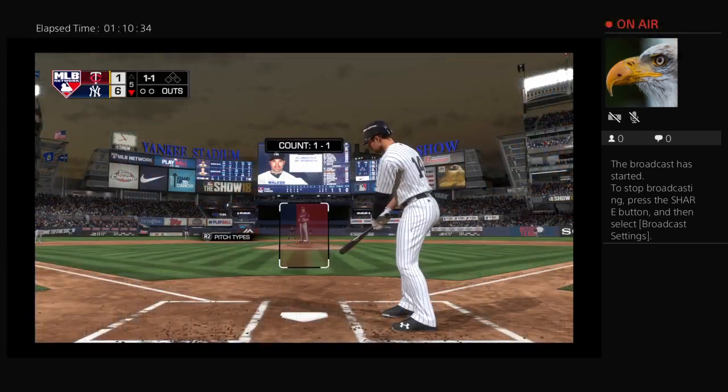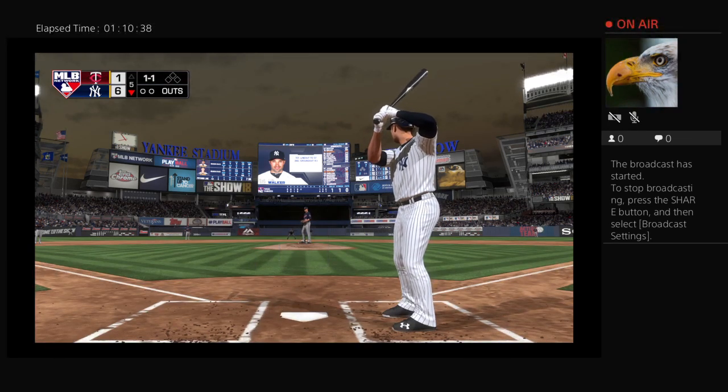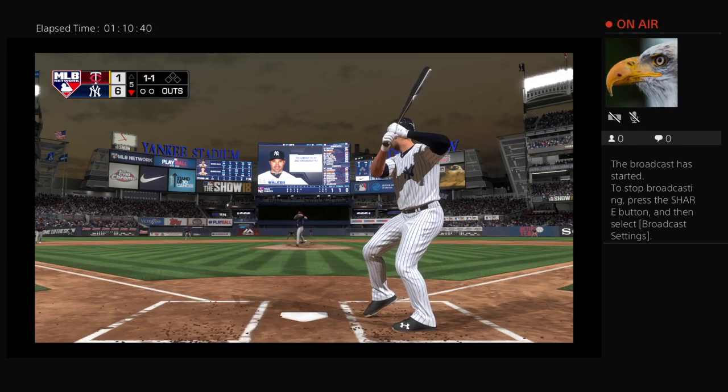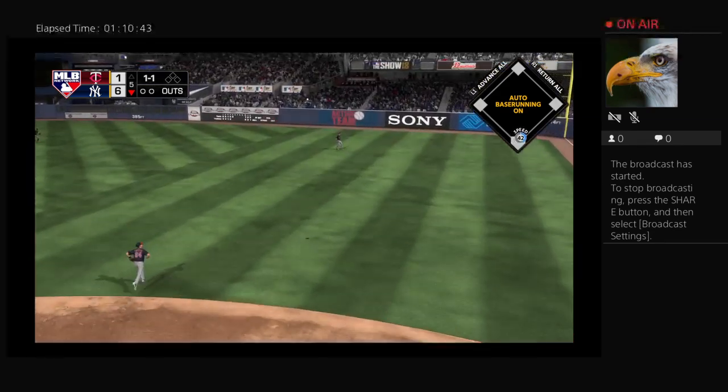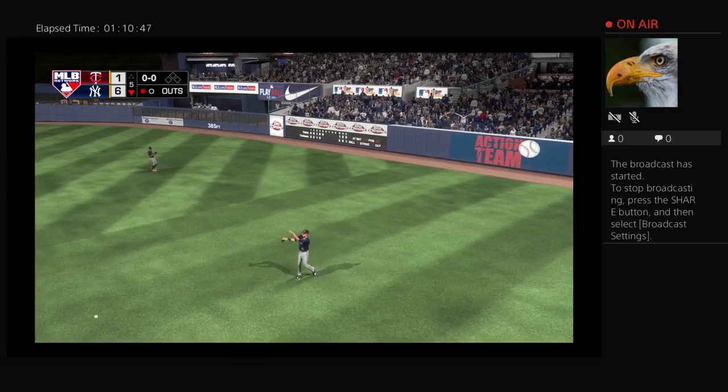Here's Neil Walker. He comes in 0 for 2 thus far. Now the 1-1 pitch. This is pulled into right. Kepler is there to put it away for out number 1.